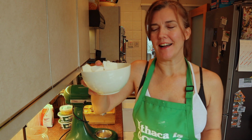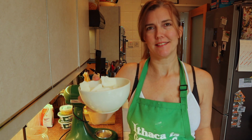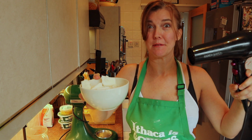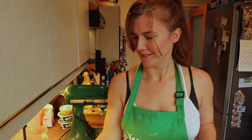You can see I'm out of practice because I forgot to bring my lard to room temperature. And I'm gonna need it at room temperature in order to spread it. So when in a corner, get creative. We're gonna blow dry it with the hair dryer to soften it up. I'm sure it'll work out fine.